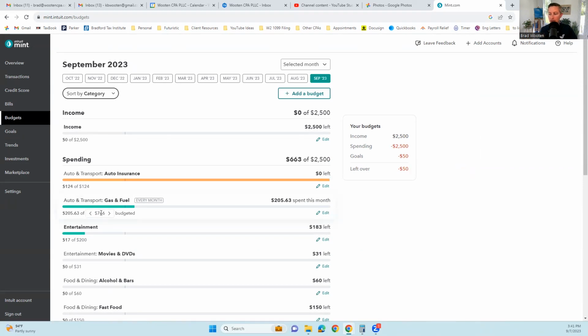So Mint, I think I'm going to give it a 2.5. Let's go with the 2.5. It'll track spending. It'll help you be more aware of where your money is going. It helps you set goals, but I don't know how great it's going to be at actually tracking it. It does help you create kind of conscious spending here where you're paying attention to how much you wanted to spend minus how much you have spent.